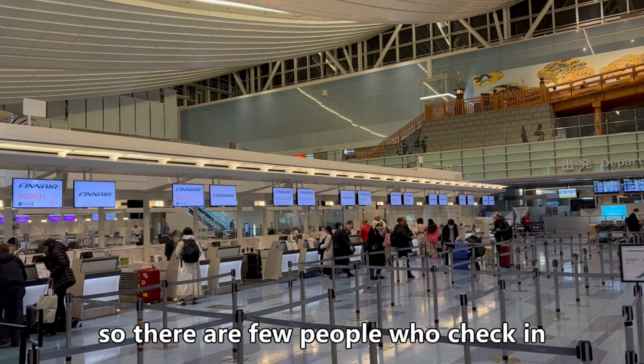It is easy to find the check-in counter by this sign. Finnair is at check-in counter L. There is only one Finnair flight at Haneda Airport, so there are few people checking in.